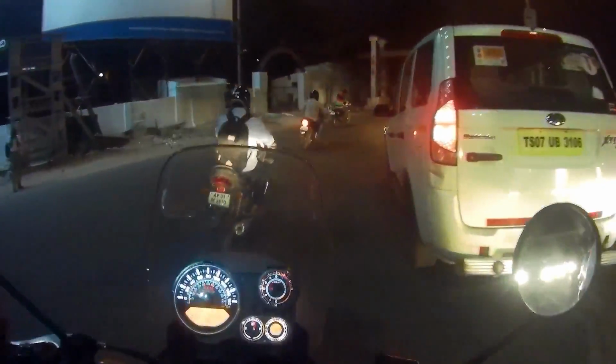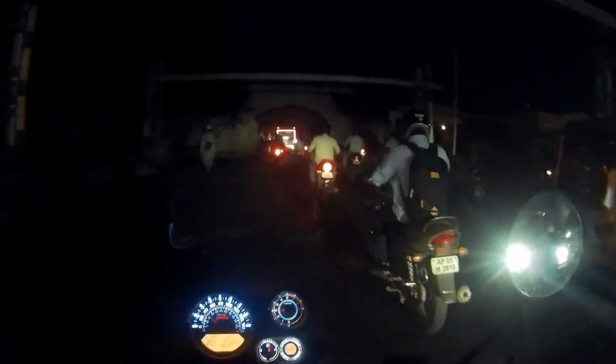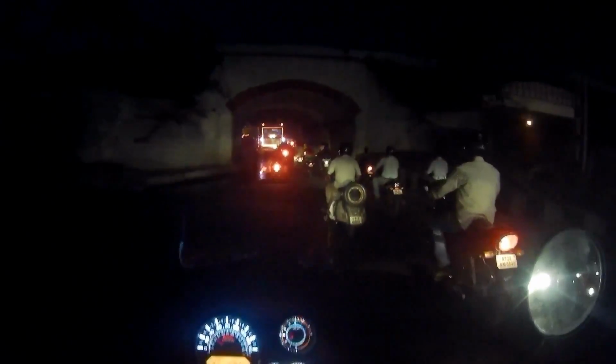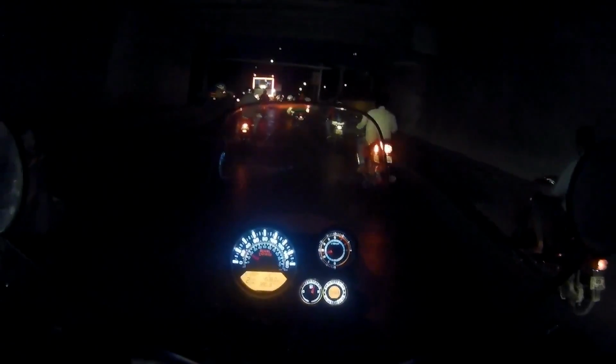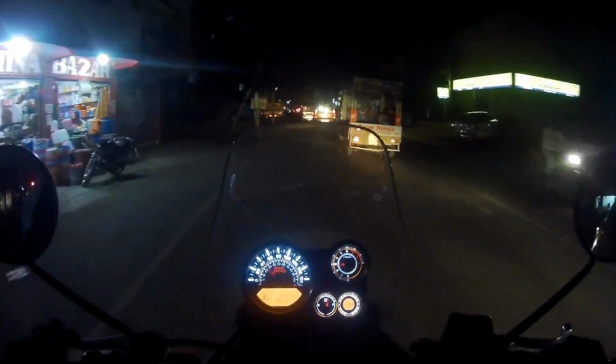This Himalayan doesn't even have crash guards. I think I have to fit one. And these mirrors are tilted down. We are finally near Gear Up Store now.